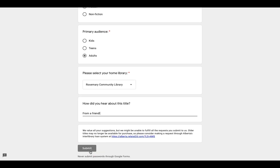Please note that we cannot buy every book suggested. Some older books might not be available for purchase anymore, for instance. There's a link in the form to request an interlibrary loan, which is a good alternative if we can't buy the book that you're looking for. And that's all there is to it. Your request is submitted and your library will notify you if they purchase the book. You'll be able to borrow it and enjoy.